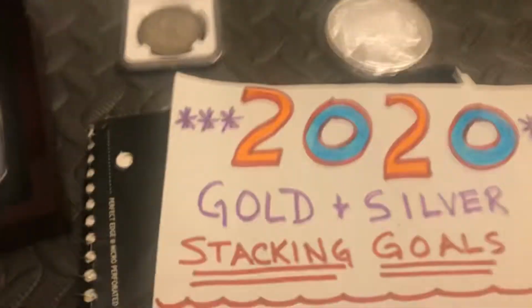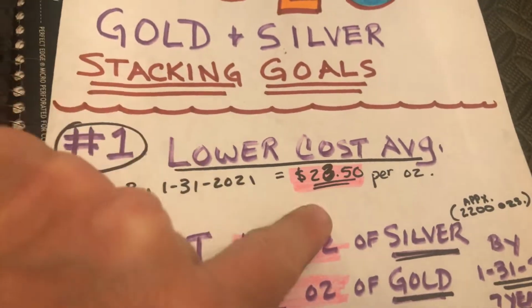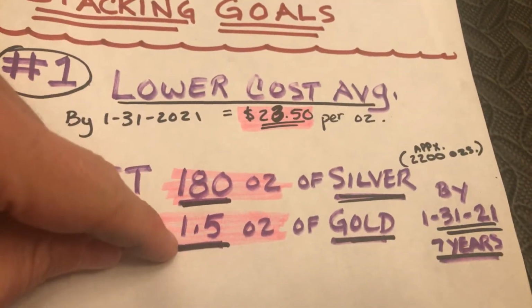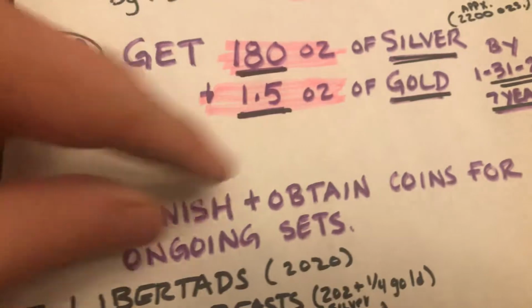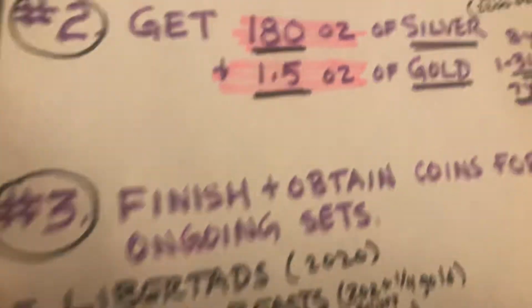And this year, 2020, my stacking goals were to lower my cost average to $23.50 per ounce. Get 180 ounces of silver and 1.5 ounces of gold by the end of January of next year. That'll be my 7-year stacking. And finish and obtain my coin sets for ongoing sets: Libertads, Queen's Beast, and Britannias. So that now brings us to what I purchased. Let's start off with a bang.